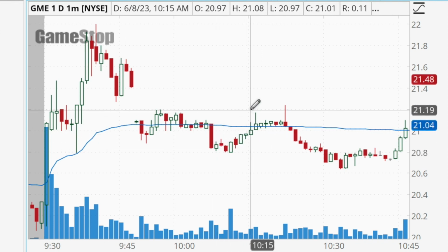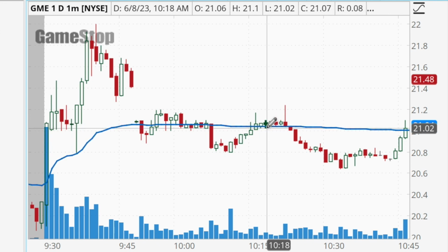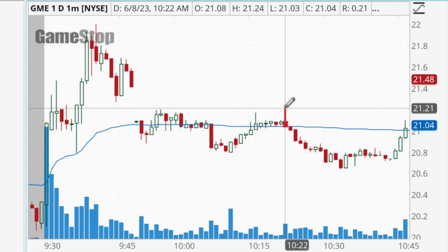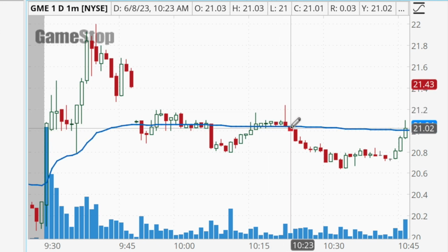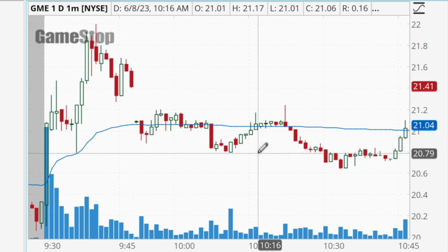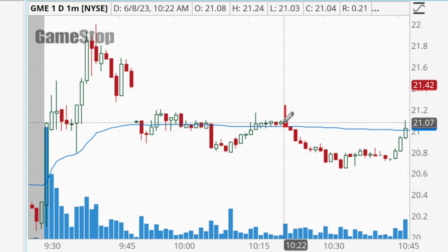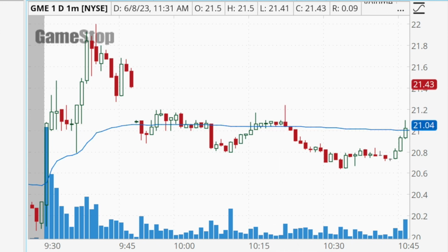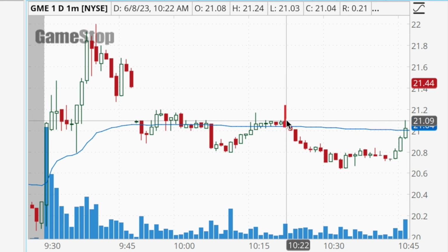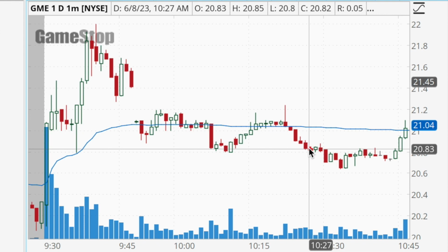Spikes back up into the 21.20 area, rejects it, pulls back to VWAP, consolidates for a few minutes, once again spikes up into that area, rejects it, comes straight back down, and ends up fading under that $20.80 support level. So once I saw this second rejection, I sold my shares and I took a very small profit on this trade of just $55. I'm glad that I recognized at the time that it was going to turn into a losing trade and I most likely was going to get stopped out of the trade.